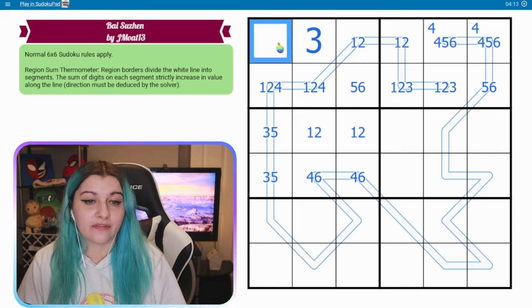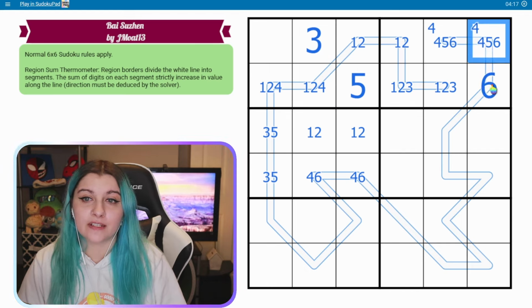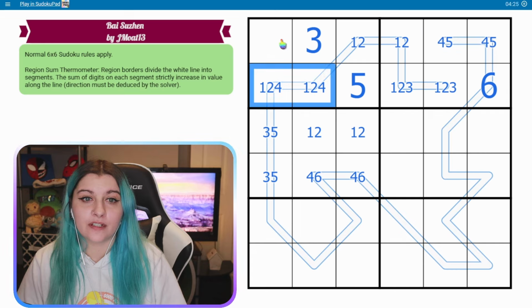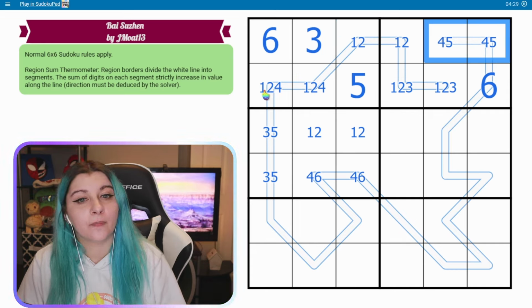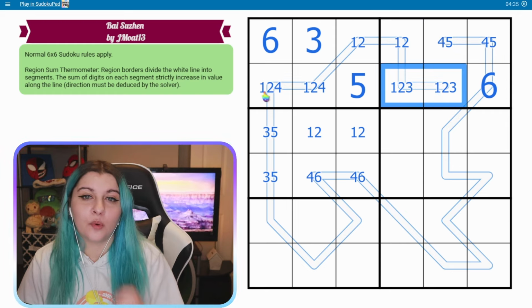This can't be a 5, so the only place 5 can go is here, meaning this is going to be a 6. This won't be a 6. It'll be a 4, 5, because I definitely have 4 here. This is a 6. 1, 2, 4, 5. 1, 2, 4. 1, 2, 3. I don't think I can do more.